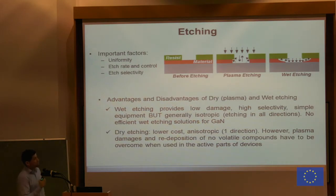So the wet etching provides low damage. This is key. High selectivity. The equipment is pretty simple. It's basically based on chemicals. But of course, it's isotropic. As you can see here, you etch in any direction. It's needed sometimes, but not always. So if you want to etch anisotropically, that's not the good solution. And one important point is there is no real efficient solution of wet etching for gallium nitride. So it's not a real option to make deep etching or whatever.